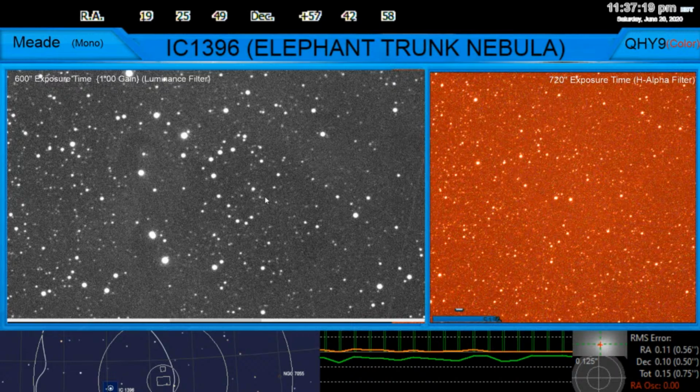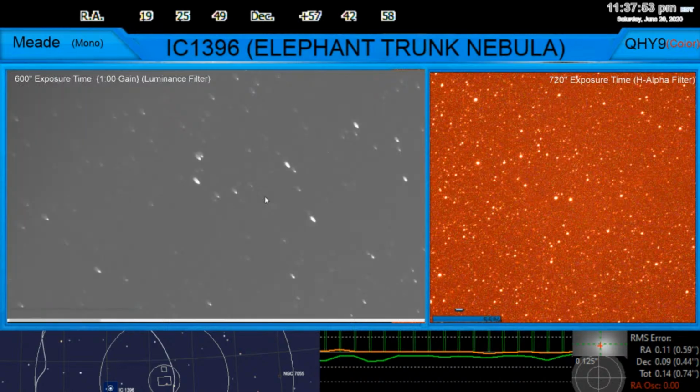The one on the left is a system called Sky Capture, and it is a program that I use through my Meade camera. It's a Meade monochrome camera, so this is very sensitive, and it's through the luminance filter. If I wanted to get something in color, like the Dumbbell Nebula, the Ring Nebula, the Fireworks Galaxy, Andromeda Galaxy, anything like that, I would have to shoot it through those four filters: luminance, red, green, blue.